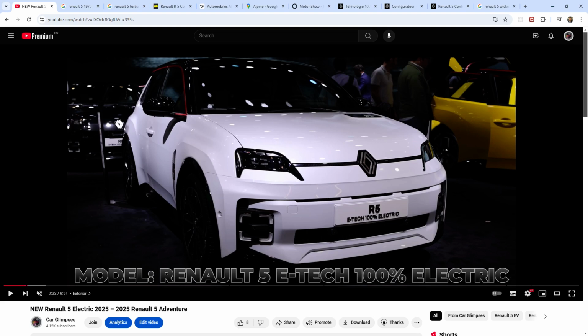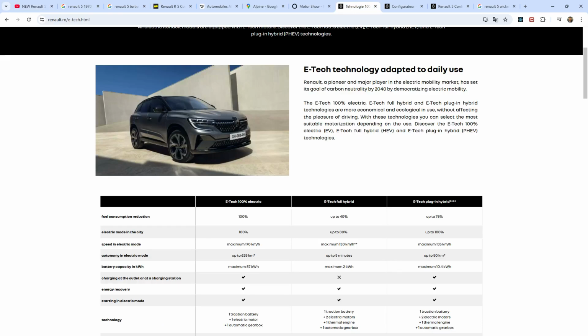Actually, this is called the Renault 5 E-Tech 100% electric. What does E-Tech mean? I just want to present you a little bit about E-Tech. Maybe many of you know, maybe many don't know about E-Tech. E-Tech is a technology from Renault.